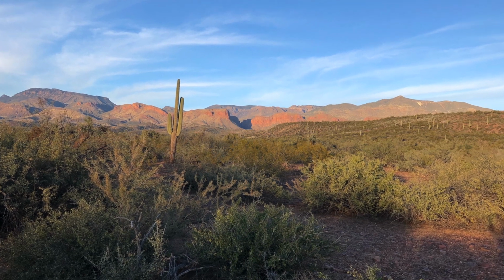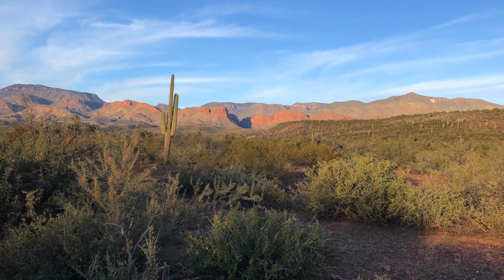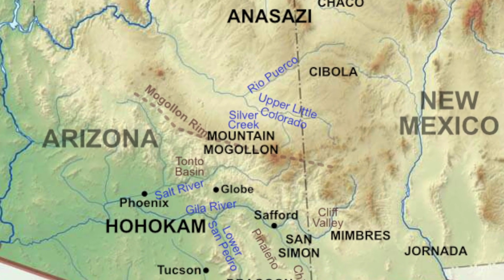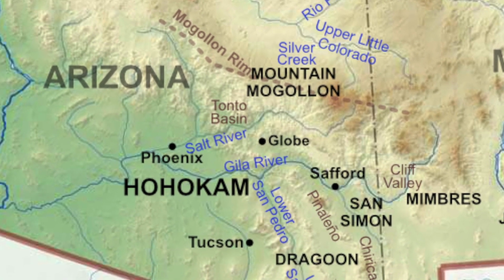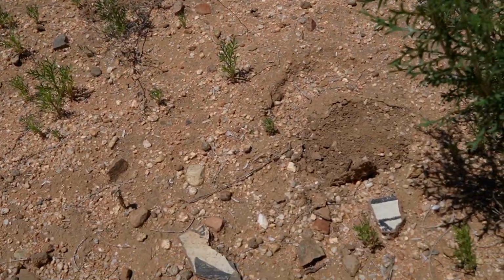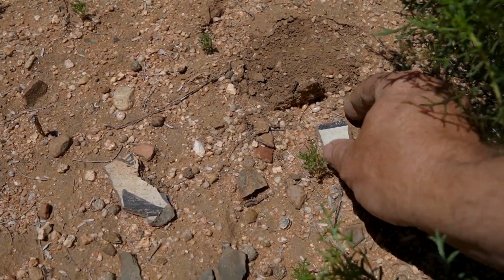In the early 1300s, a similar pattern as that seen in the upper Little Colorado River Basin plays out in the Salt and Gila River valleys in the south. Smaller villages are abandoned in favor of large, plaza-oriented pueblos. At the same time, new pottery begins to be made.